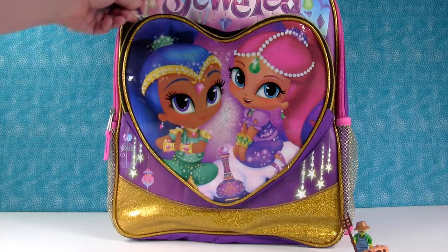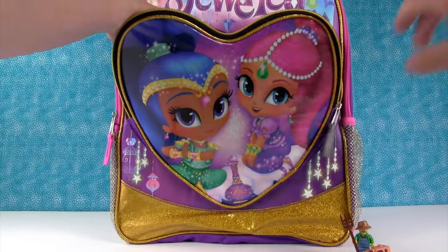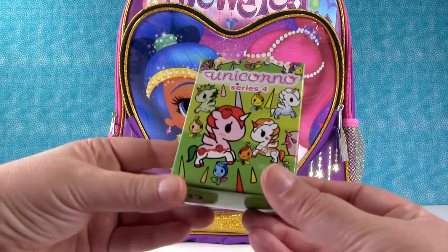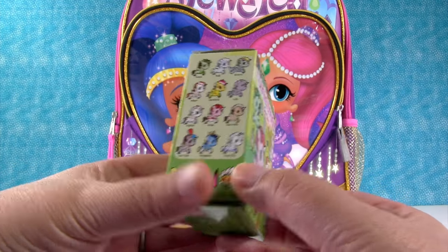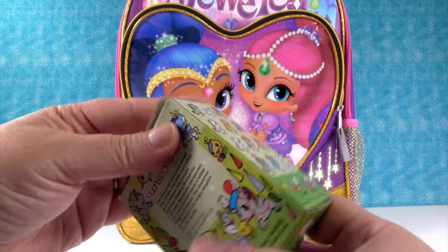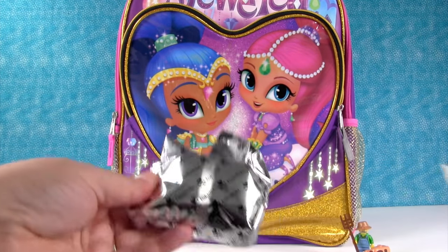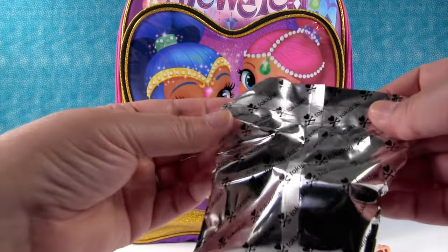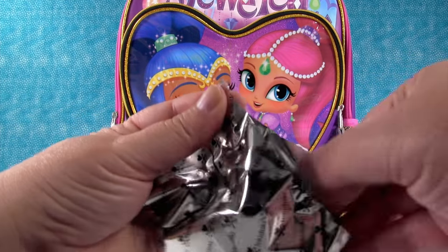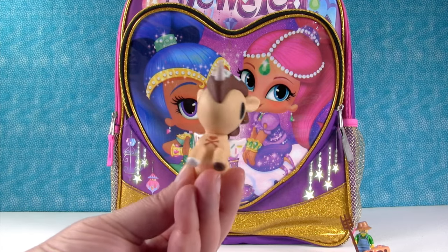Okay, let's see what's inside the big heart-shaped pocket on the front. Oh, nice. Unicorno Series 4 from Tokidoki. These are the ones that come in the series, and I would like to get Cornetto. I hope we get Criminal. Okay, let's see. Oh, it's Cornetto! Nice! Yay, me! Good job.